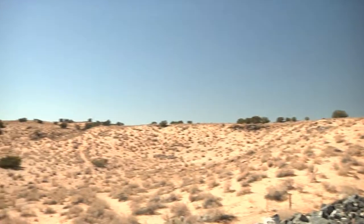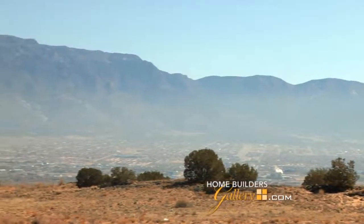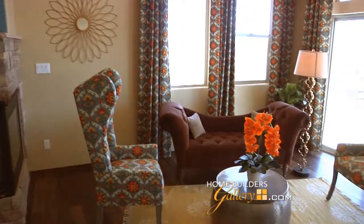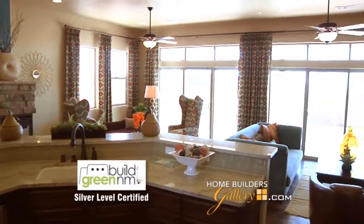Mike, what is it about La Quintista and the homes that you're building here that make it so appealing for the home buyer? Well, first, there really are not many communities quite like La Quintista. You feel like you're miles from civilization, yet the location is so convenient. And like you said, the views are spectacular. Put that together with a beautiful new Twilight home and you really have a winning combination. Plus, every Twilight home at La Quintista is Build Green New Mexico Silver Level certified.